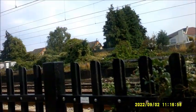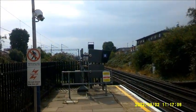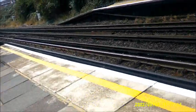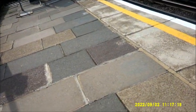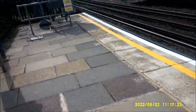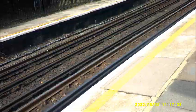The next train passed by is a Pendolino with a service from Manchester Piccadilly to London Euston. Got the times about it, because as you know, this is a peaceful station really. And off goes the Pendolino anyway, and the driver's put the blind down. And coming around the corner, it's going to be a London Underground Bakerloo Line working the service from Elephant and Castle to Harrow & Wealdstone.